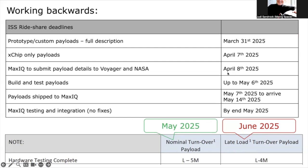And that is why, when I go through the details of what we need from you by these deadlines, we need the data sheets of all the sensors that you're going to be putting on any kind of prototype board. You need to build and test your payloads. You have until May 6th to do so. The payloads are then shipped to MaxIQ Space. They need to leave you on the 7th of May so that they can arrive latest May 14th. And then we do our own testing and integration.